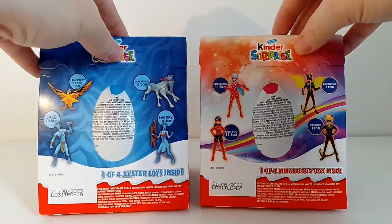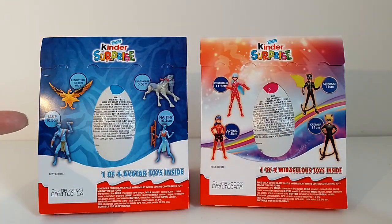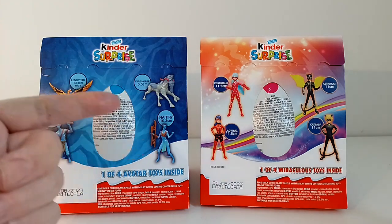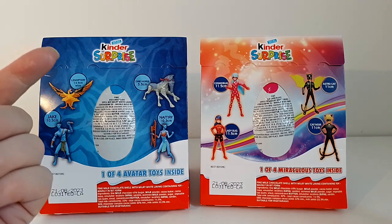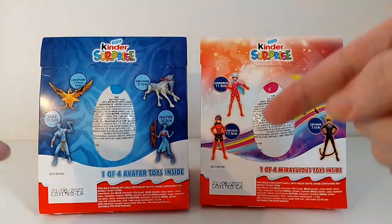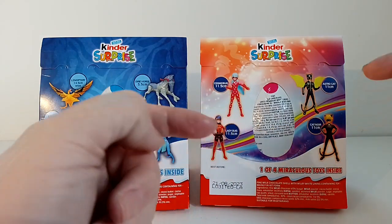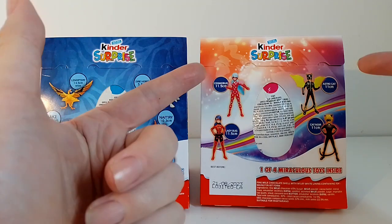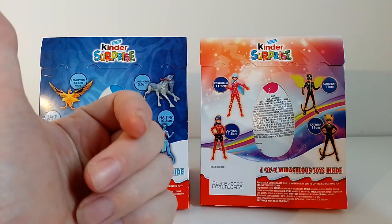If you look on the back, they will show you what is inside. So on the Avatar one, you've got Jake, Lateri, Linopateri, whatever that is, some flying thingamajig, Dire Horse. And on this one, you've got the regular characters, Ladybug and Cat Noir, and presumably their space-themed versions, Cosmo Bug and Astro Cat.